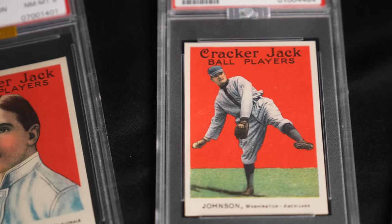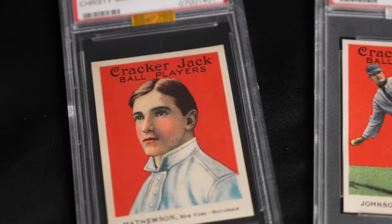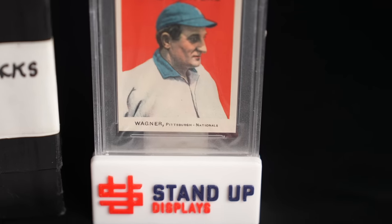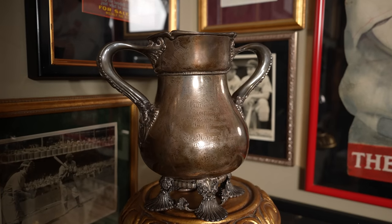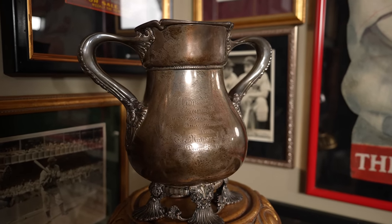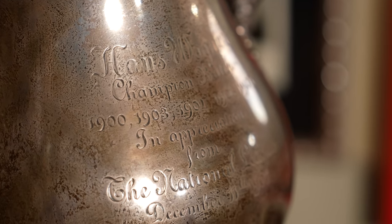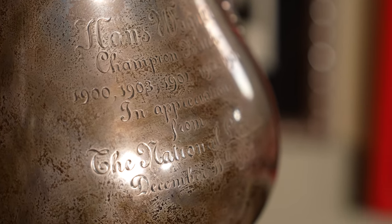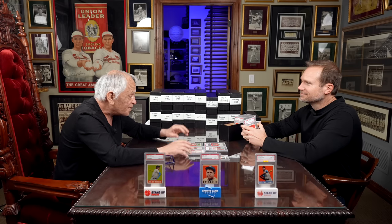Mathewson was college educated, lived in Factoryville, Pennsylvania. And then Wagner, he and his brother had a barber shop at one time. See that trophy over there? Yeah. That trophy is given to Wagner. It's a Tiffany trophy of the five batting titles he won. I'm just trying to indicate, there's all different stories that are so cool about these players.